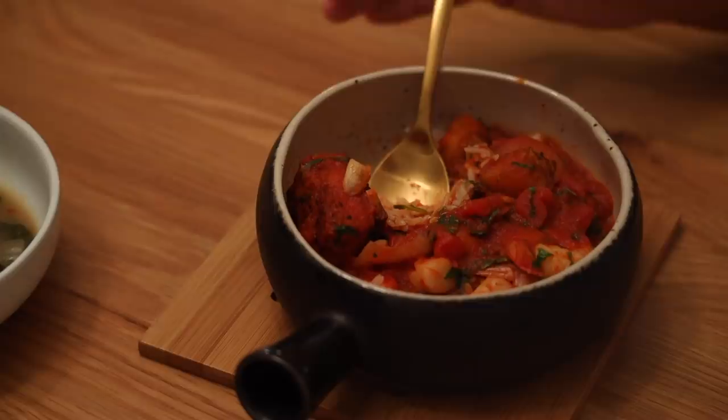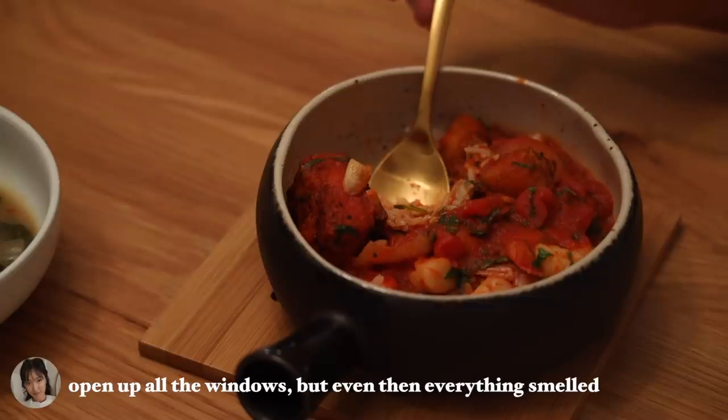Apartment. I remember we had to open up all the windows, mm-hmm, but even then.